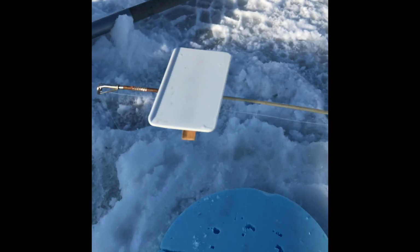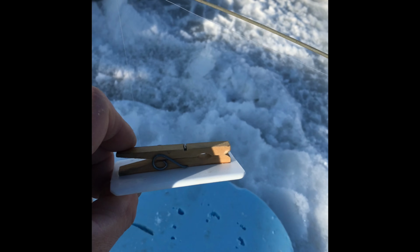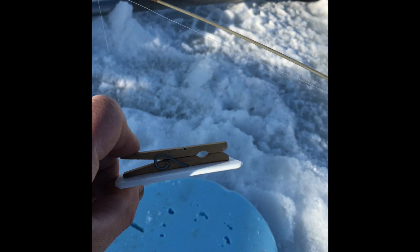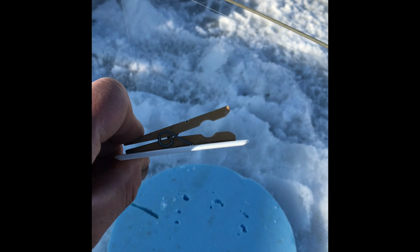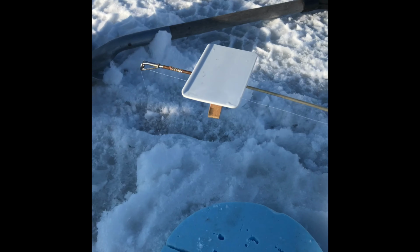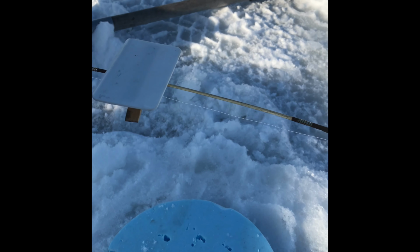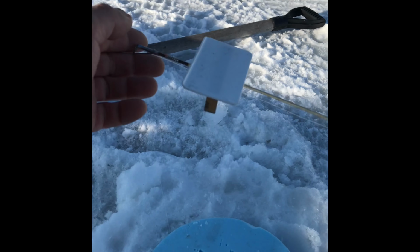This little thing is just a little clip. Just a little piece of plastic glued to a clothesline. Just clip it on there. There's not much wind now, but when the wind catches this thing, it just bobs all on its own.